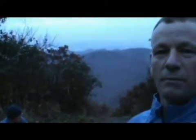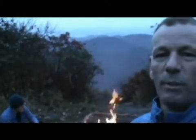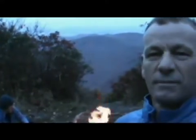Standing Indian Mountain, top of cliff, primitive campsite. It's windy right now. It's not too cold. Joe's next to me in his tent. He's already going to sleep.